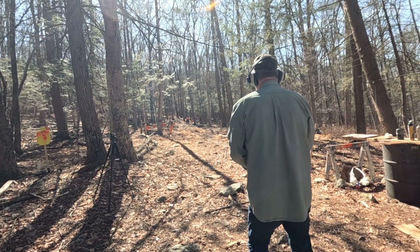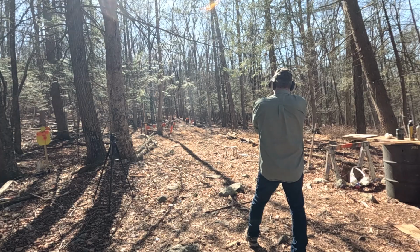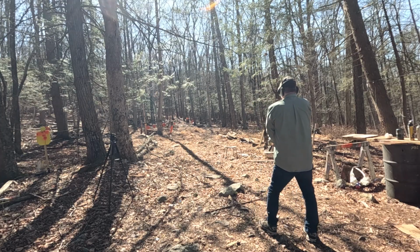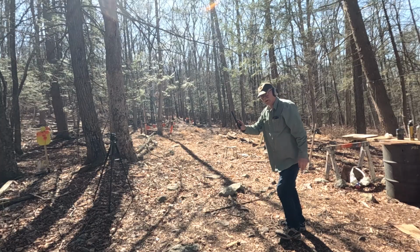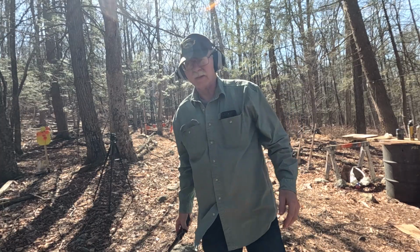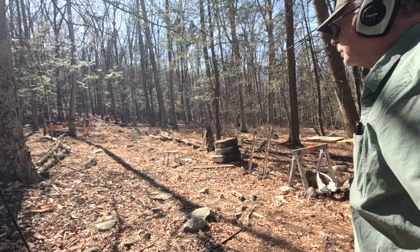I'll try this steel plate right here. Hitting the 50 yard. Now try 80. Yep. Hitting 80 yards, no problem. I think the SEALs listed this pistol at an effective range of 70 meters. That's about right.